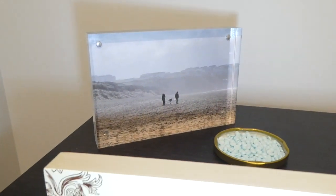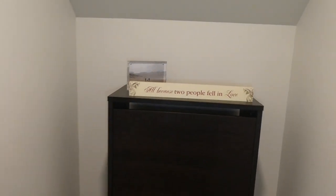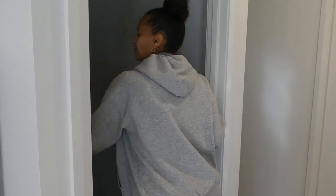Positioned a few of my trinkets on the top, so that was a picture that I took of Ahmed and the kids when we went to Cornwall, which was our last holiday in the UK before we moved to Australia. So I thought I'd just add a little bit of our UK touch as soon as you walk in the door. Let me show you round.